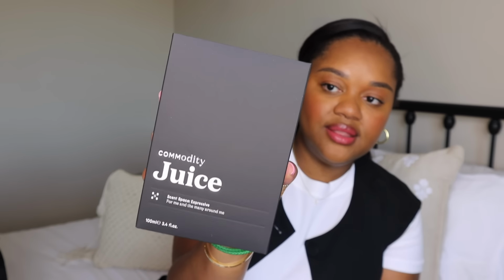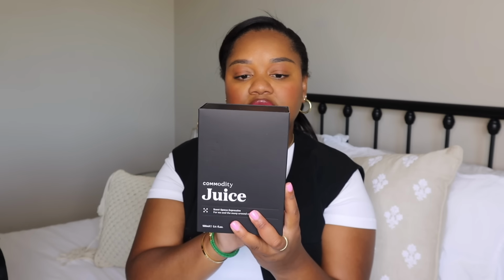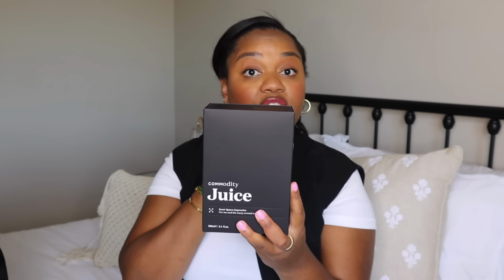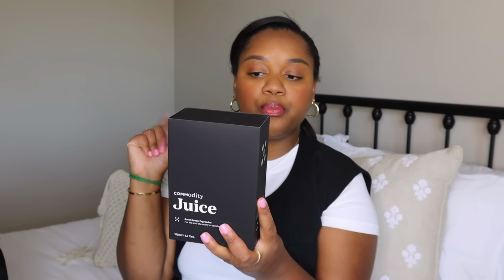So Commodity, the fragrance is Juice. It's a new brand. It said it was founded in 2013. They're a modern American perfumery that's rethinking fragrance. Modern in design and elemental in approach, we believe that simplicity is the new luxury. I love that. Simplicity definitely is the new luxury for me. Let's see how we open this. Just go like that.